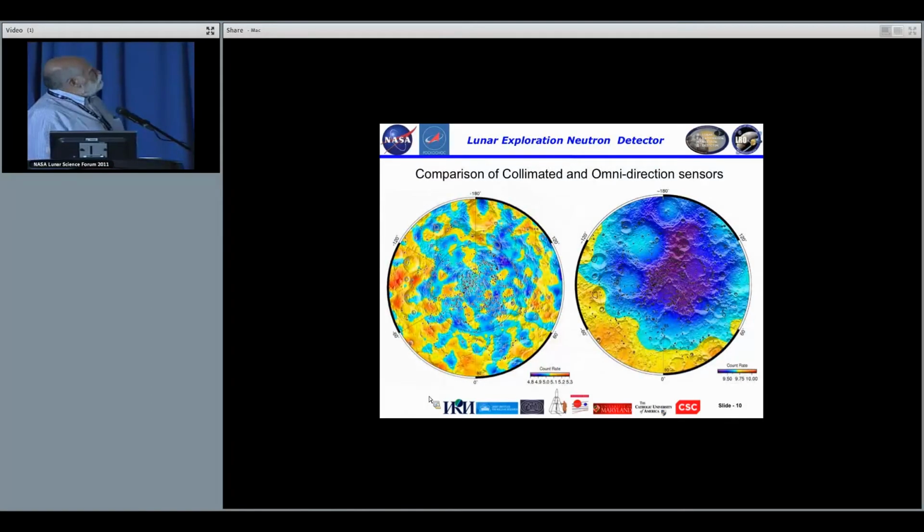Okay, here's a map comparing the collimated with the uncollimated detectors. This is the LEND uncollimated, this is the LEND collimated. This is the North Pole. You can see some enhancements here in hydrogen, or depletion in the epithermal neutrons. Unfortunately, I think the color palette of this makes this not quite as easy to see. In my talk, I'll be showing later some maps which have the same data, but just a little bit easier to see these enhancements. But nevertheless, they are there, and they are real, with much greater spatial resolution than what you see with the uncollimated detectors.